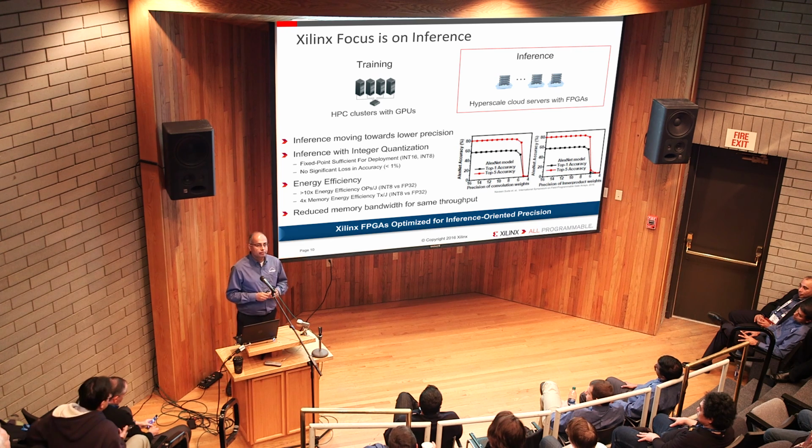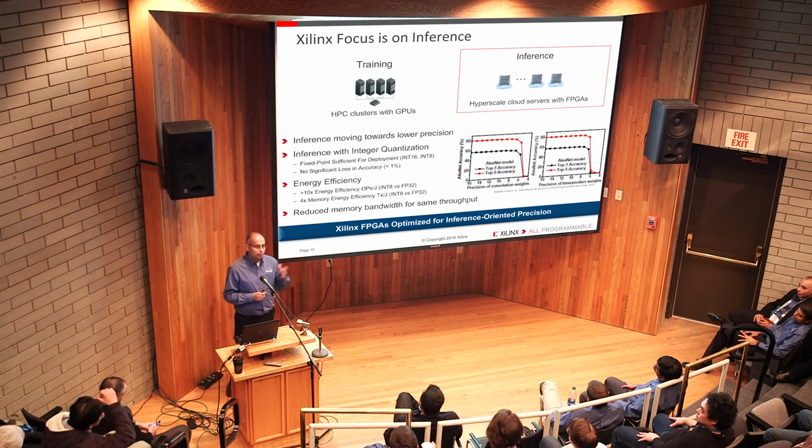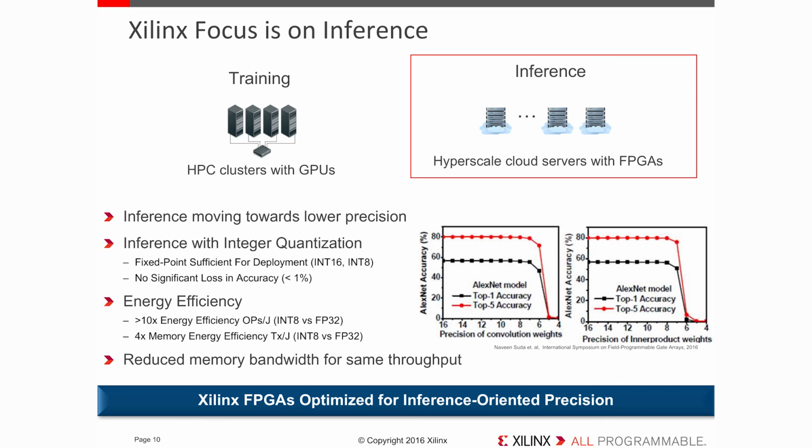But when it comes to inference, the most recent research has really shown that you can do pretty good inference with a reasonable amount of accuracy with 8-bit or 16-bit integers. And this is one of the key takeaways. Whenever you go to a lower precision level, a few things happen. One is energy efficiency. How does the lower bit width translate to energy efficiency?